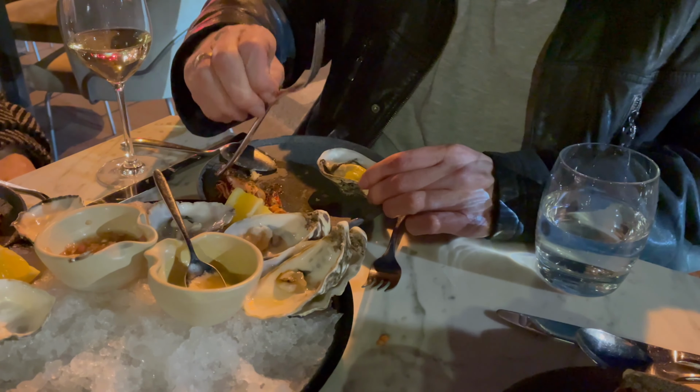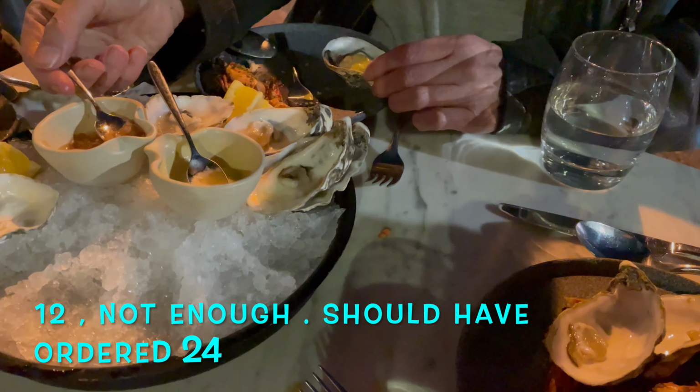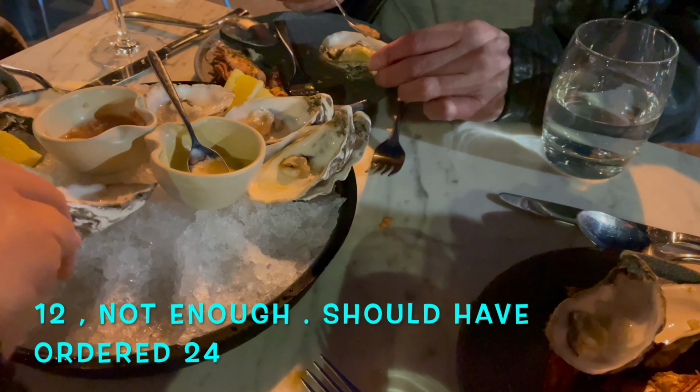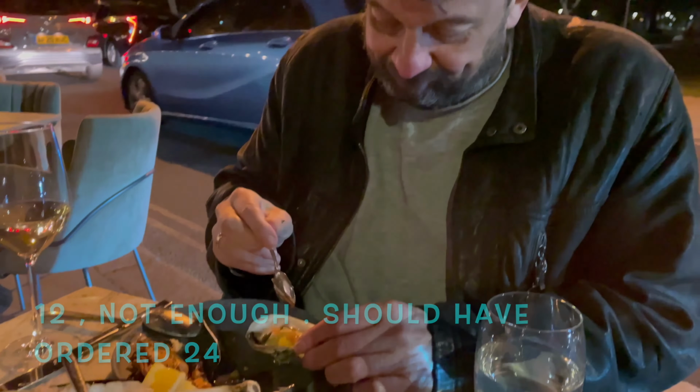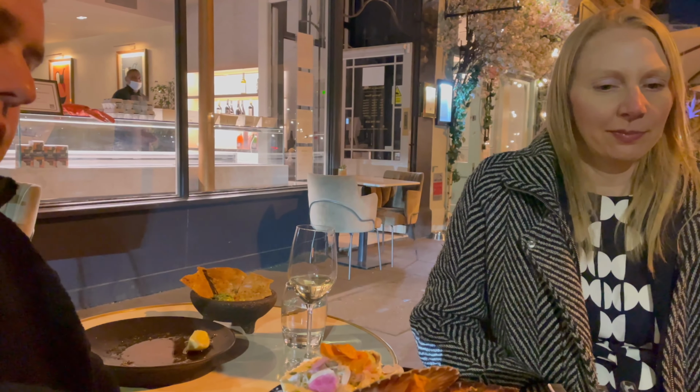Not exactly. Now, of course, when we were ordering, I said that 12 would be a little bit on the light side, and everyone said, no, that'll be plenty, but they're all going like that.